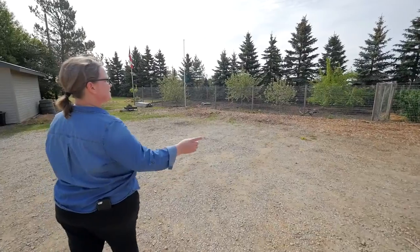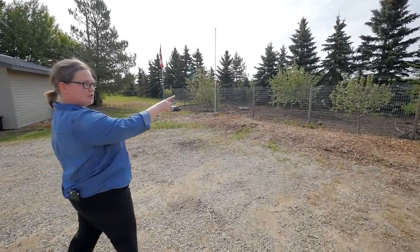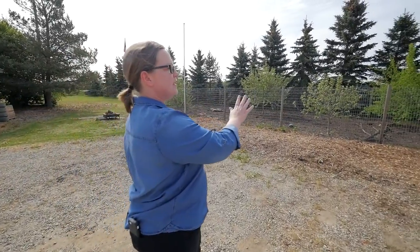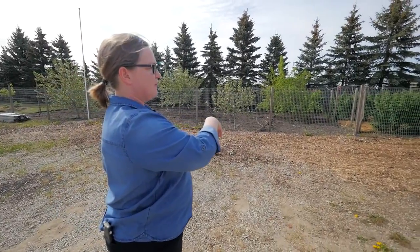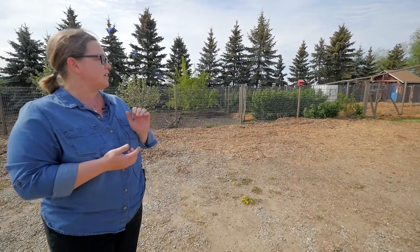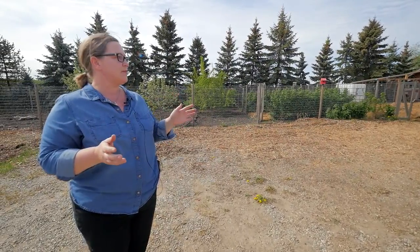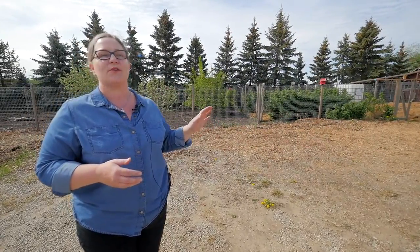We love it. So we have 3 apple trees, a cherry tree, a plum tree with 5 varieties on it, as well as several types of raspberries. We grow carrots, beets, onions, tomatoes, kale, broccoli, cauliflower, lettuce, absolutely anything that you could buy at the store, we grow here organically.